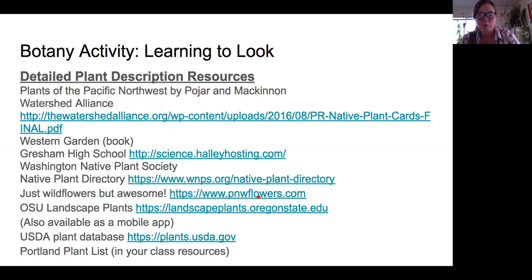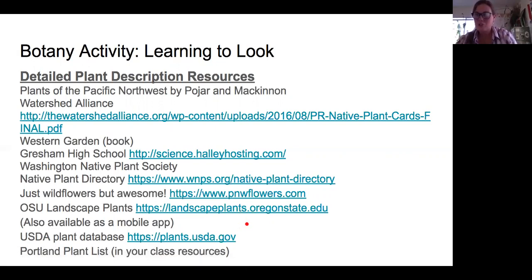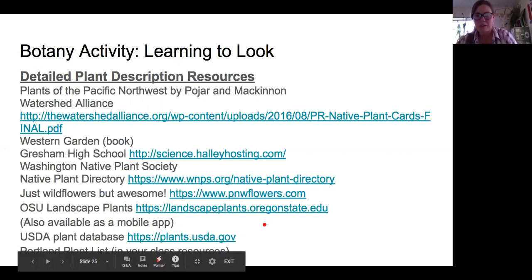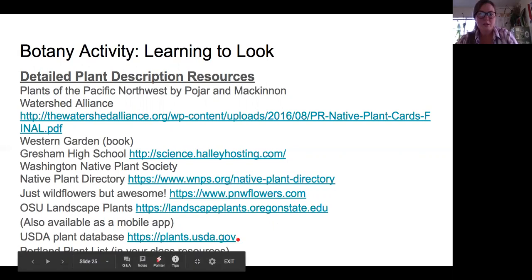Here's a Pacific Northwest wildflowers one. OSU landscape plants is great. I use that one a lot as well. And a lot of times these are the images that are coming up when you're searching through images. And then when you go to click on the one that you think it is, you might get pulled to one of these great places. USDA plant database, that's another one. And then Portland plant list.